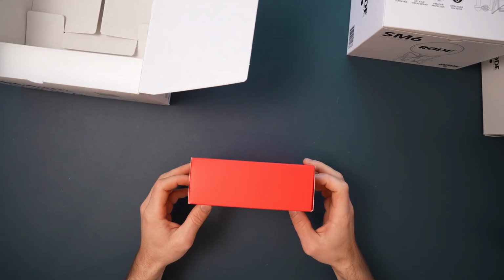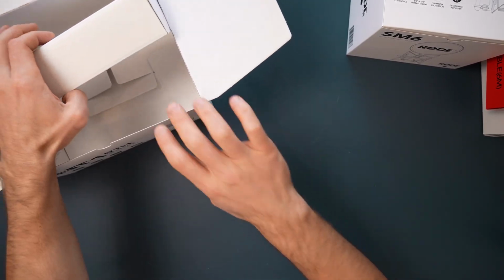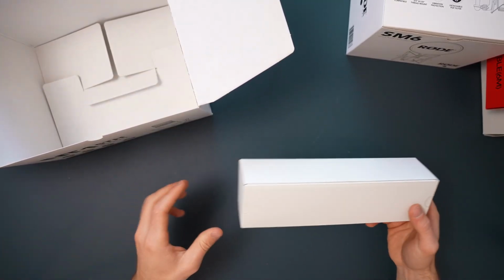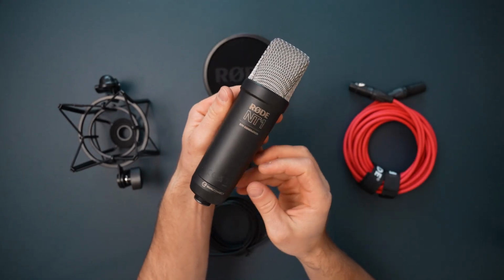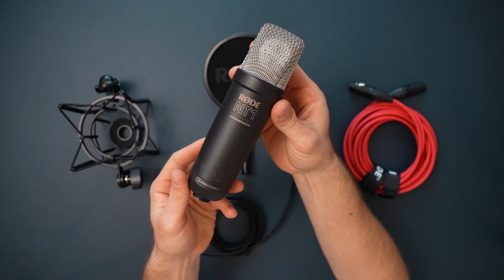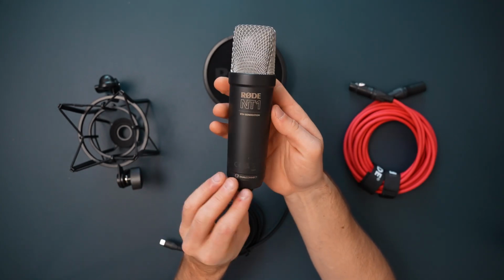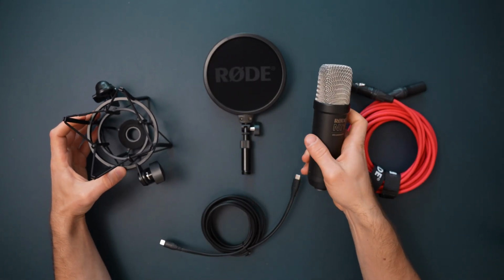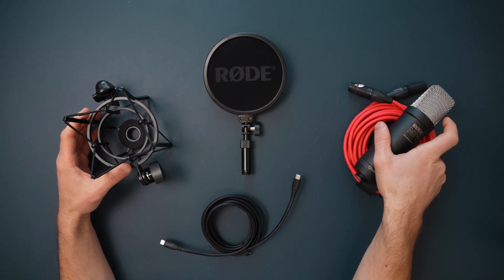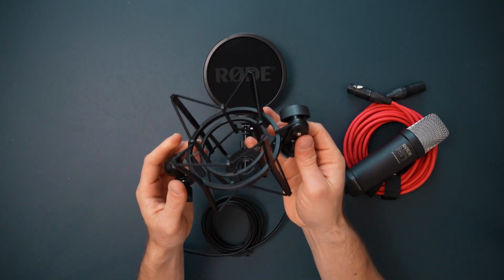And in the last, fourth box, we can find a USB Type-C cable, which is recommended as the primary way to connect your microphone directly to your computer, bypassing the audio interface if you want to use the 32-bit float feature, which is the main reason to buy it. The microphone itself, like all the other elements, feels premium and looks absolutely stunning. The microphone is hefty, and the body is made from a single piece of metal, just like the previous generations of this model. Let's take a look at the shock mount of this beauty.